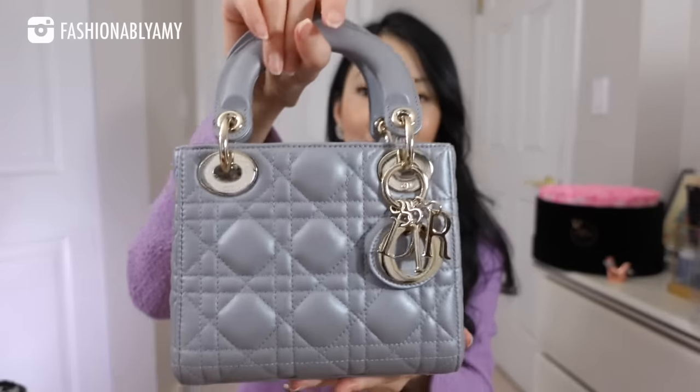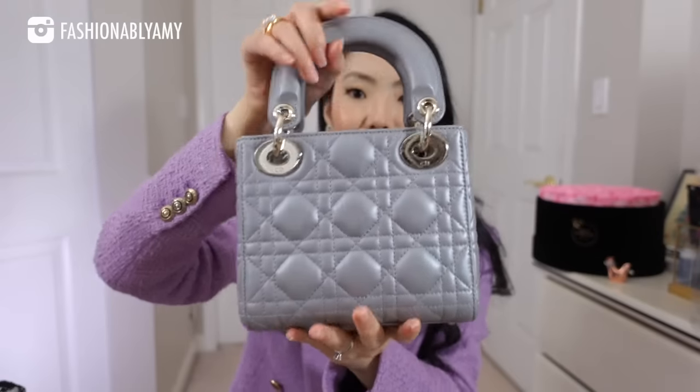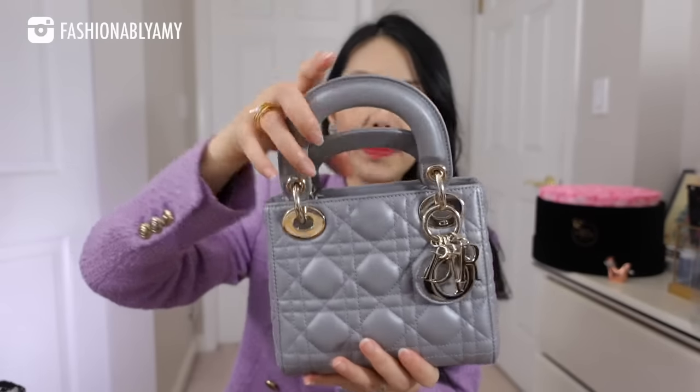So the third newest handbag in my collection, and I'm gonna end at this one, is my Lady Dior. This is absolutely beautiful. This is the mini size in the gray opaline color. I think that my white balance is finally at an acceptable and true to color level, so this is pretty much the color that you see in person.